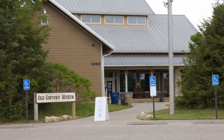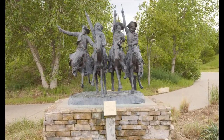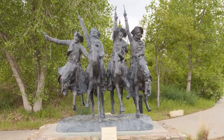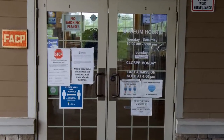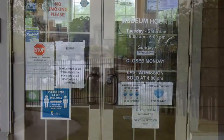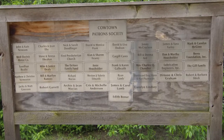This is the Old CowTown Museum in Wichita, Kansas. And we're first going to look at the statue here, this bronze statue of Coming Through the Rye by Frederick Remington, on loan from the John and Jane Galloway Foundation. This is the front entrance, and there's a view of Wichita, the downtown area, from the museum.